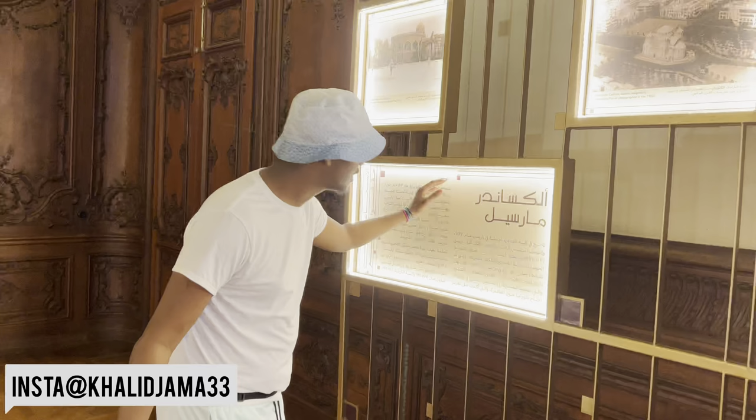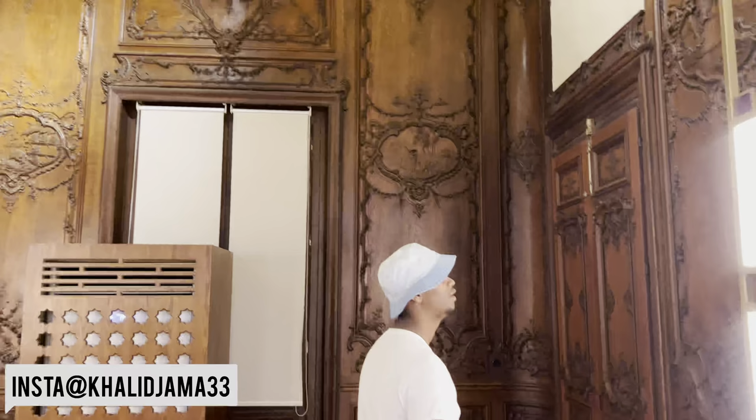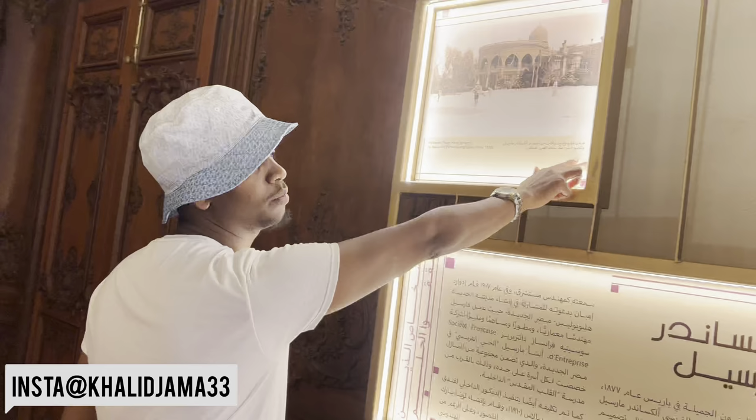Alexander Marcel. I don't know how to read Arabic. I think that says Akka. I don't know Arabic, but we'll try. We're gonna learn Arabic soon, inshallah. Mostly all the things are written in Arabic on the side, and in English. It basically shows the history of the place.